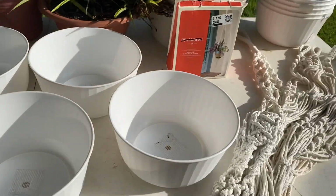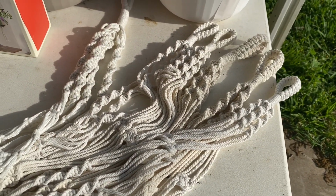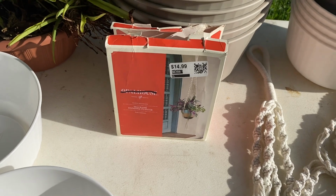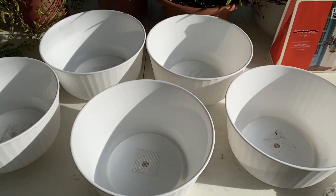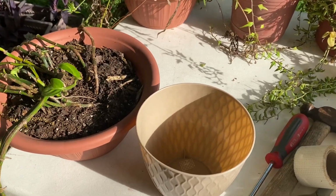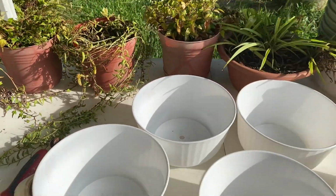I have 5 macrames that I ordered. I have 1 macrame that we picked up at Dirt Cheap. So 5 white pots, which will be these. And then the one from Dirt Cheap, it'll only hold a small one, so I'm going to put this ivy in there. I got to get all these plants cleaned up, and I'm going to get them repotted.